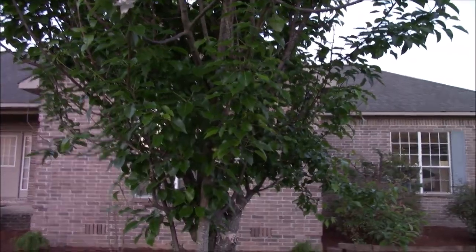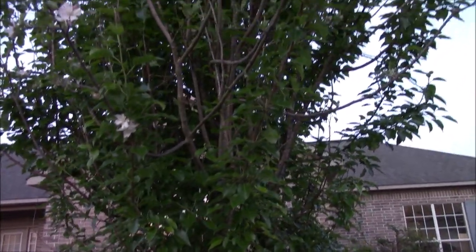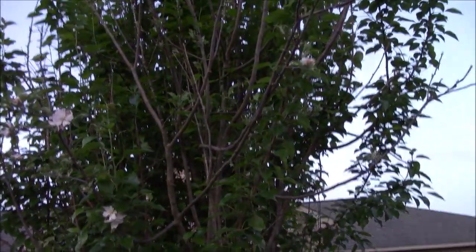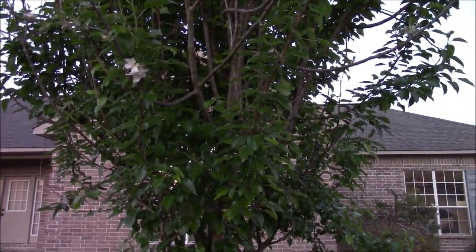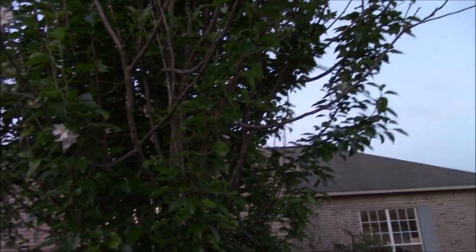The thing is with this tree, with apples, as far as apples go, there's no pollinator anywhere near the front yard. They're all in the backyard. So I haven't had any apples on this thing yet. That plus the apple graft is just now starting to produce flowers.